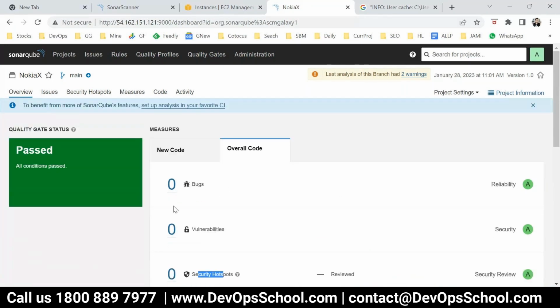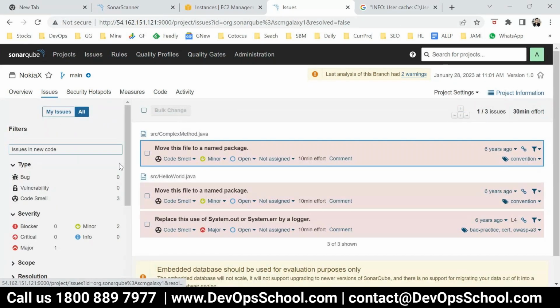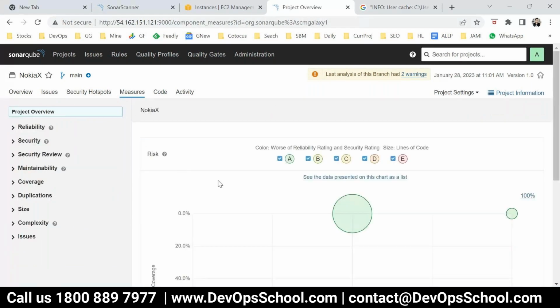Now you run it, see how many issues you have. Security hotspot, you can see here. Okay, measurement means what is your code's measurement in terms of reliability, security, maintainability, coverage, duplication. So there's a ranking actually. A means super, B means lesser than super, like that. C, D, E. So A and B is good. C, D, E ranking is not good actually.